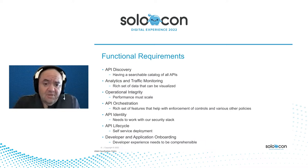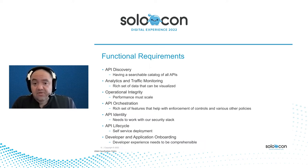First, we wanted API discovery, which to us really meant having a searchable catalog to find APIs and their associated information. Things like, where is this API deployed? What security model does it use? Those things that governance cares about. Having this catalog could also serve as an inventory of all our APIs in the enterprise. So one goal was to catalog all the APIs.